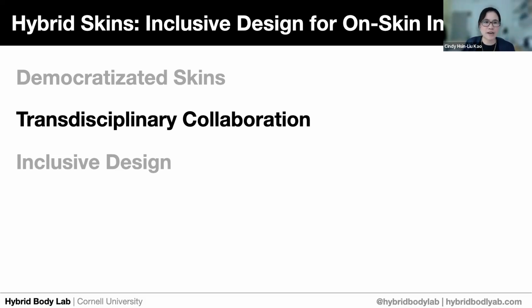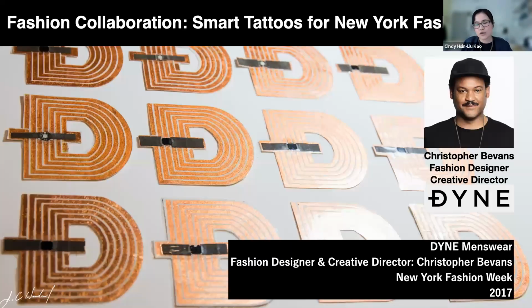And next, I would like to talk about taking advantage of transdisciplinary collaboration for inclusive design. While our lab initiates from a more engineering, computer science perspective, we found it just incredibly enriching to engage with experts in on-body design. This includes fashion designers, artists who work on the body, special effects makeup artists, tattoo artists, etc.